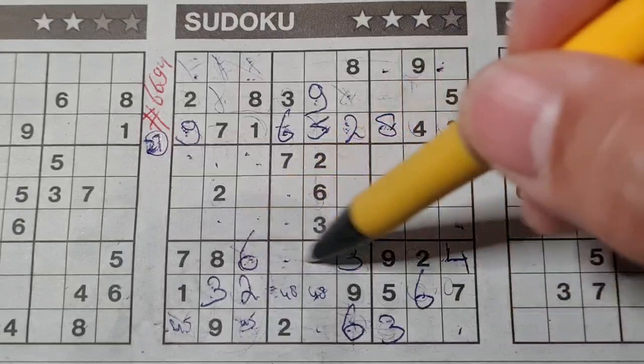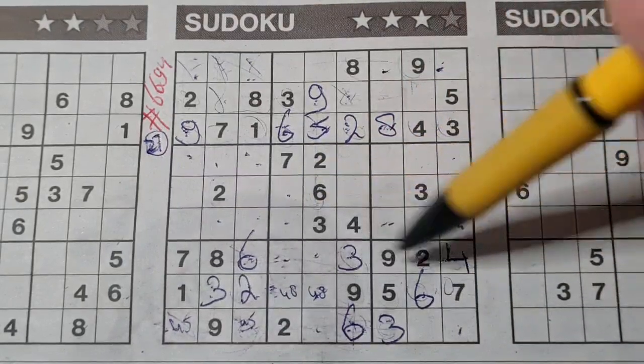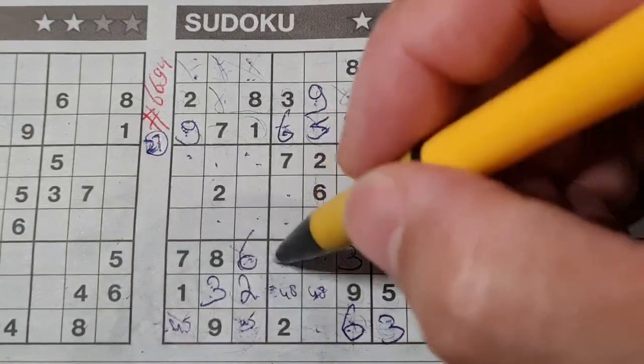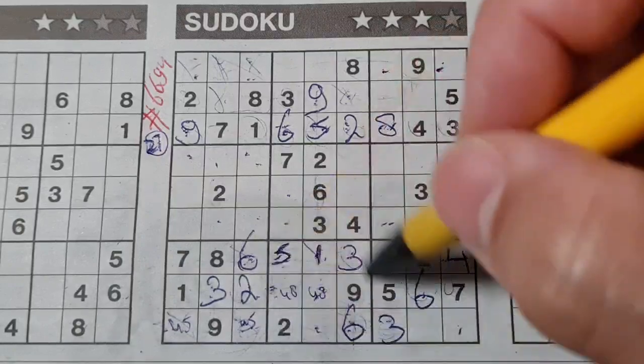Two missing numbers in this row. 1 is missing, the 2, the 3, the 4, and the 5 is missing. 1 and the 5. We have a 5 in the middle column, no 5 there. 5 should be here, and a 1 goes there. So one digit left in this big square.